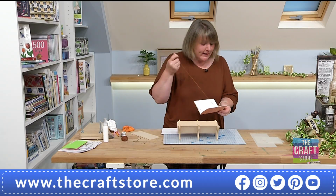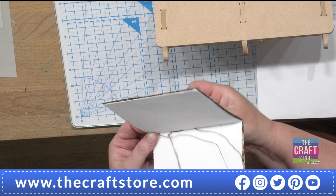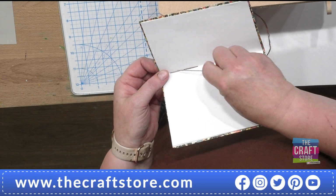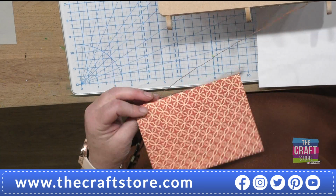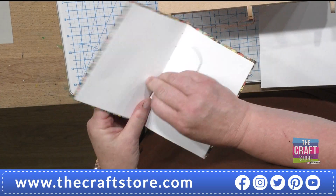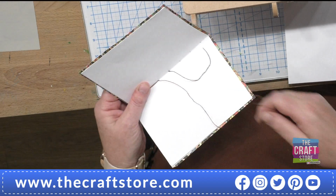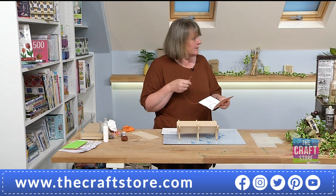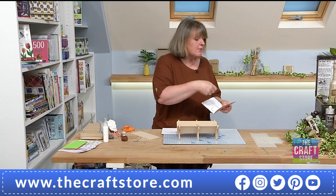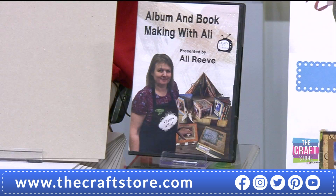Right, so this time we're going to go back down the same hole we've already come down. So this is why it doesn't matter if your holes aren't even, because look, it's a continuous line. Up. This makes it proper secure, like sewing them in. Obviously, you can do the really easy way of just putting a ribbon around, but that's not secure. These are secure. And you can make multiples of these, and I show this on the DVD, and then join those together to make thicker books.